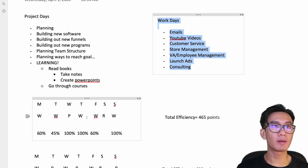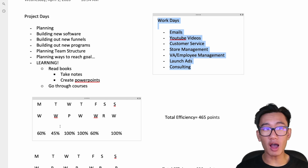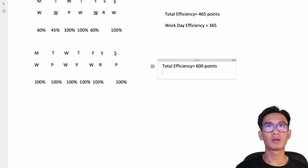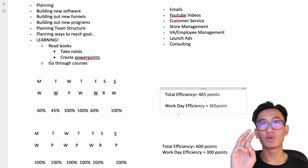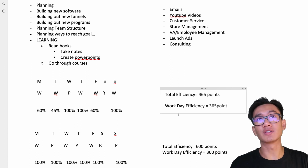Okay, so the previous setup on the work days, I had 1, 2, 3, 4, 5 work days. Work day efficiency equals 365, and then this one, work day efficiency equals 300 points. Theoretically, by having 3 days, I'm doing 65 points less of work compared to doing 5 days of work day.